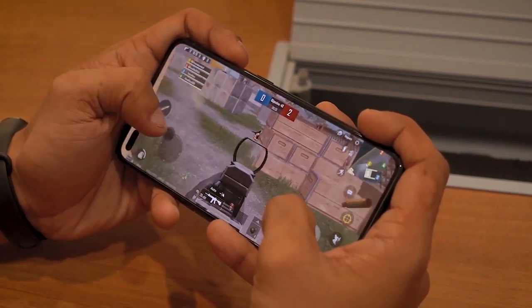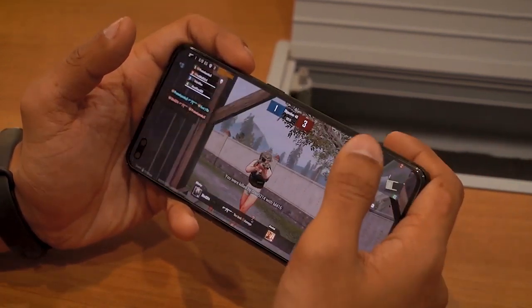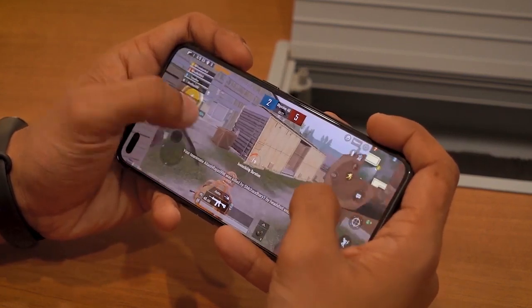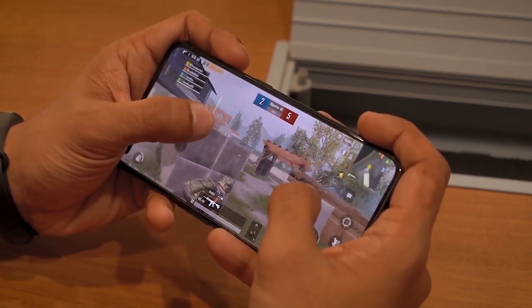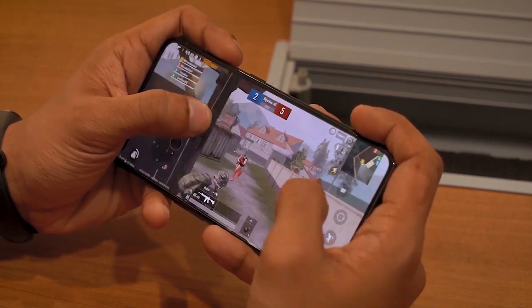Just let me kill this one guy here. Alright, he's dead. Okay, so right now what I can tell you is that the game experience is really good on this smartphone. Primarily because one, it is a very ergonomic device to hold. Secondly, it is very powerful. And thirdly, the stereo speaker setup just elevates the gaming experience by a lot.